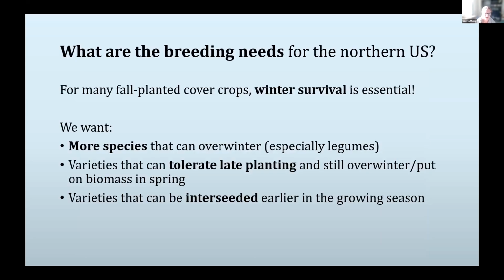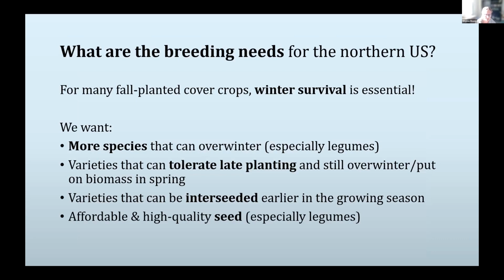And then I wanted to talk, this is a seed conference, and I've been talking a lot about cover crops and breeding, but I did want to mention some of the work that we're doing that's specifically focused on cover crop seed. So one big barrier, particularly for legume cover crop use, is that the legume seed is fairly expensive compared to rye and some of the other grass cover crops.